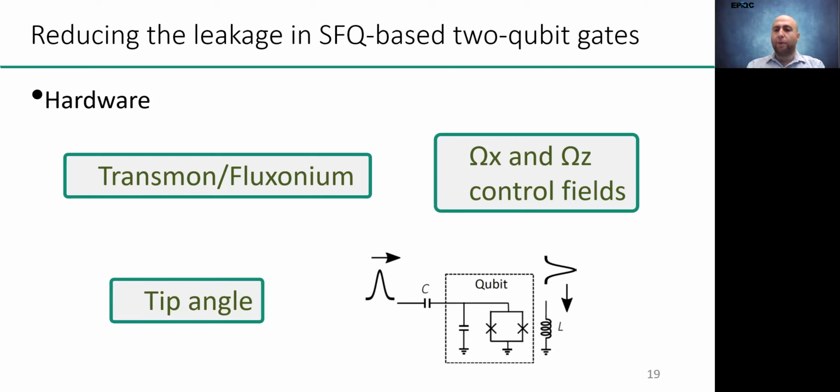Finally, we look at this parameter called tip angle, which determines the amount of energy deposited per each SFQ pulse, which in turn determines the rotation angle after applying one SFQ pulse. Tip angle is determined by the capacitance and inductance values. A smaller tip angle allows more fine-tuned control of SFQ pulse trains, which helps finding better gates, but it can also increase the gate time.